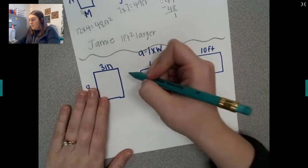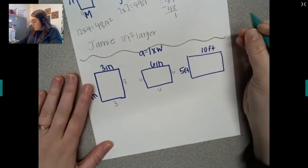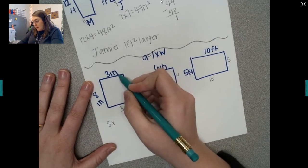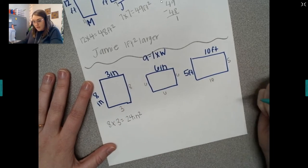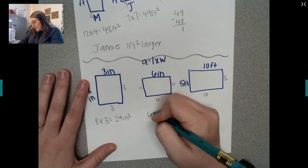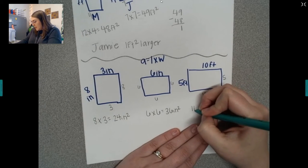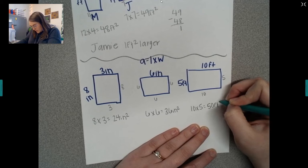Okay, I hope the first thing you did was label all of the sides. I'm going to do it for all of them because I know that if I don't label all the sides, I'm going to forget. If area is length times width, I'm going to take my 8, multiply it by my 3, and that gives me 24 inches squared. That's what that little 2 is. With this one, length times width, the sides are the same, so I would just do 6 times 6, and that gives me 36 inches squared. Finally, length times width on this one would be 10 times 5, and that gives me 50 feet squared.